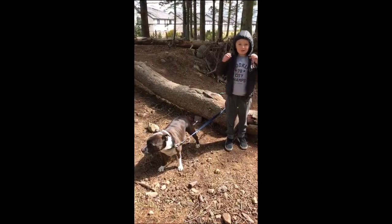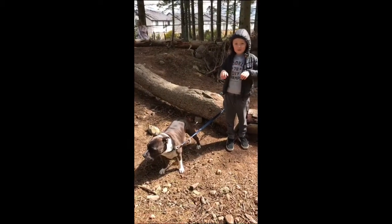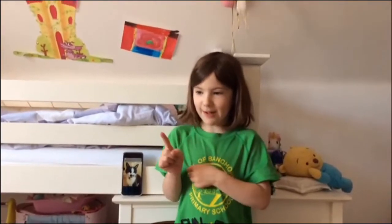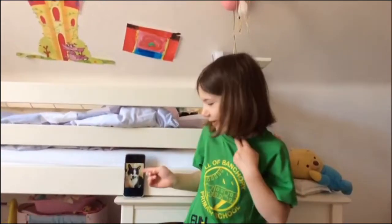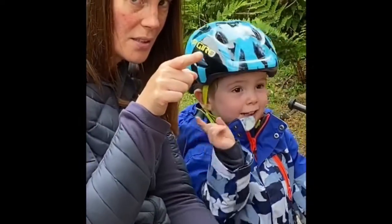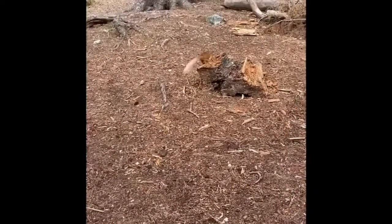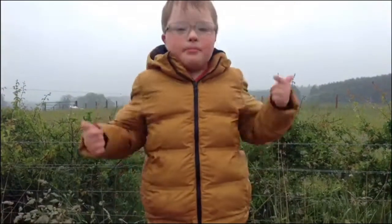I spy my dog. I spy my pet cat, Holly. I spy squirrel. I spy a sheep.